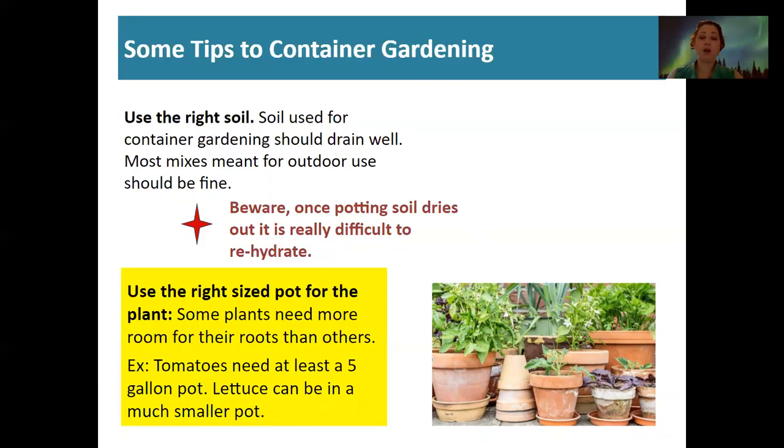And then also you'll want to make sure that you have the right sized pot for your plants. For example, most tomatoes are going to need a 5-gallon bucket because their root systems are so big, and you need healthy roots to have healthy plants. While lettuce, for the leafy kinds of lettuce, you can get away with planting those in window boxes.